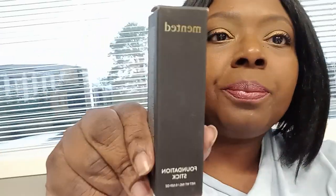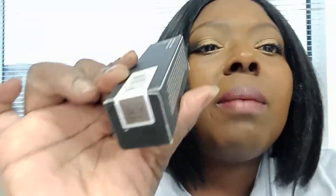And this is a foundation stick in shade M30. I may be moving towards M20 pretty soon. But y'all tell me what y'all think of M30. Do you think it's a good shade match? Do you think it's too light, too dark? Do you think the undertone is a little off? Because I'm coming into my winter shade and leaving my summer shade.